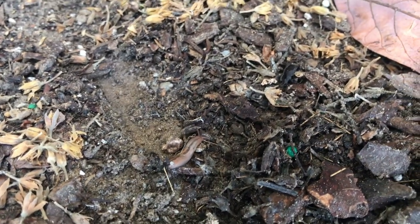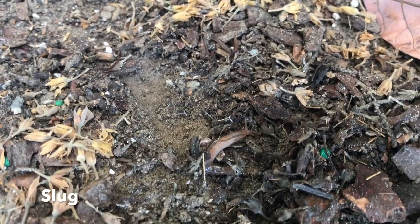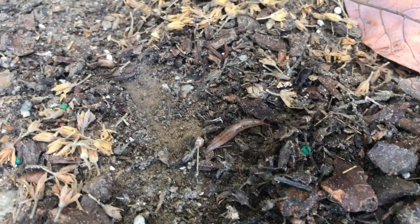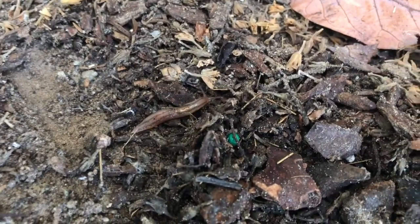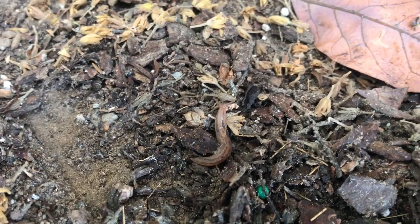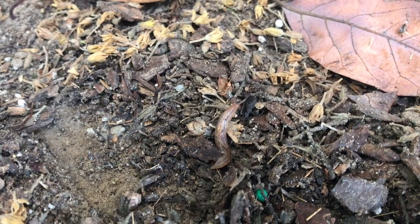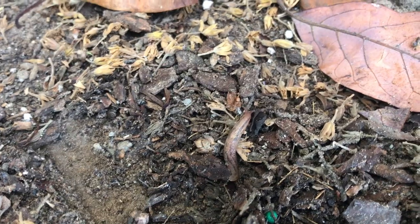Underneath our log, I found all sorts of bugs. This first one is a slug. Does it look familiar to you? Slugs look a lot like snails, but they're missing something. What is it this slug is missing that a snail normally has? You're right, it's a shell. Now, slugs are not particularly good for your garden. They eat a lot of plants, but they're slow movers and they are a nice snack for some of the other bugs we're about to find underneath this log.